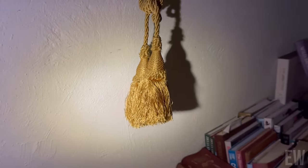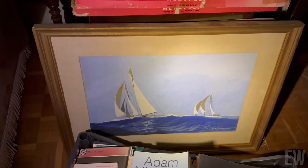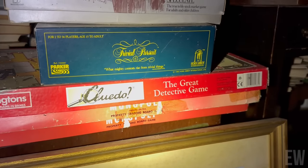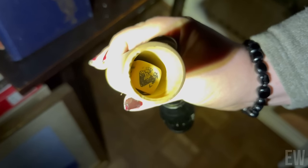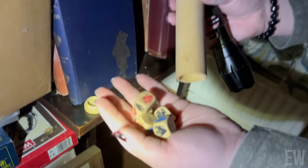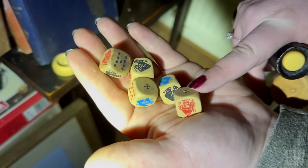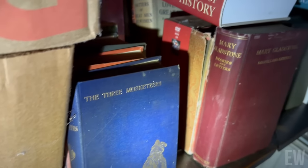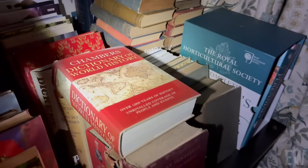Let us know in the comments. I think they're just curtain ties, don't they? So he liked his ships and his sailing boats. These old board games, including The Great Detective Game. What have I just opened? What have you found there? What's that? Are they for a game? Some game, the Three Musketeers. Dictionary of World History. Look how old these books are.